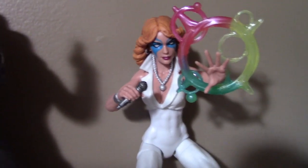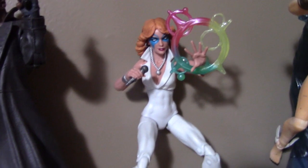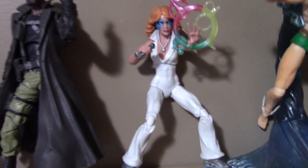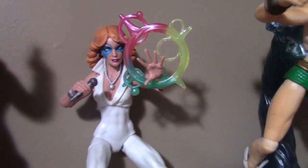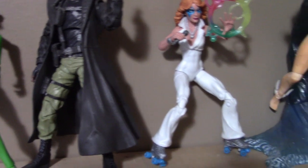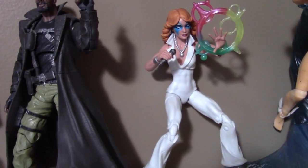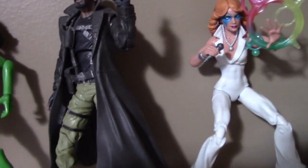She's got the microphone. Her mutant power is to turn sound into light. How she does that, I don't know. But see, she's got the cool rainbow lights coming out of her hands and stuff. And a really cool figure off of an obscure 80s character that I always found pretty cheesy. And she was pretty kick-ass. Eventually, I think she joined the X-Men because she is a mutant.